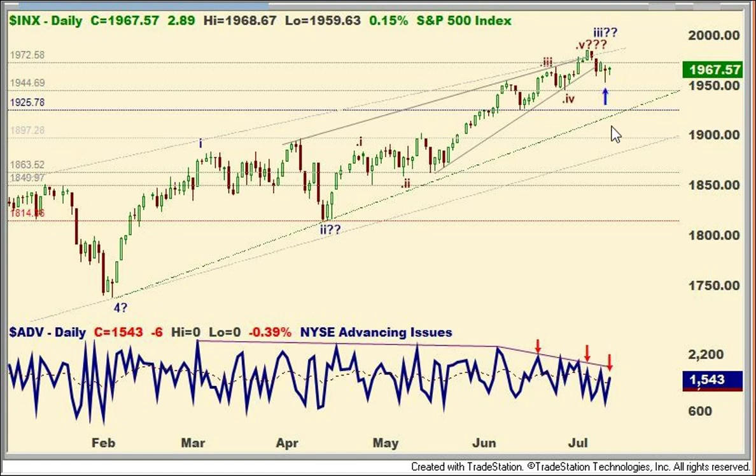Dragonfly Doji here on Thursday's low, and also Dragonfly Doji on this small fourth wave low. At any rate, support levels come in around the 1945 area, then around 1925, and then you drop down to a larger scale fourth wave below 1750.